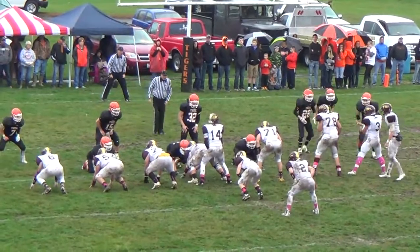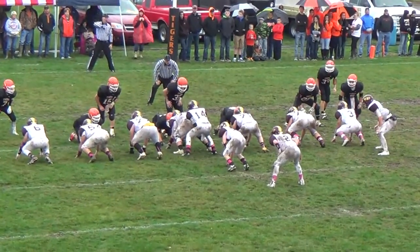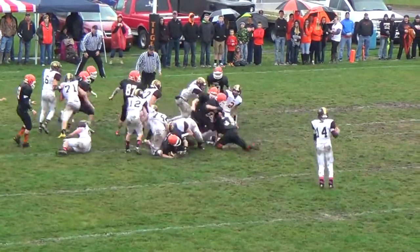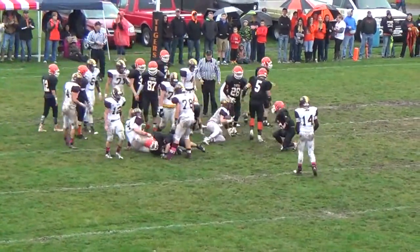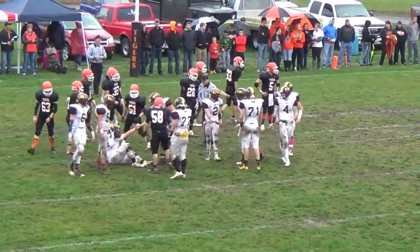Now they're going to the I formation with the tailback, Overly under center on second and one. Handed to Dooley. Dooley needs a yard. Dooley on the carry, off the right side, and we'll see if he got it. Officials say yes. First down, Leroy.